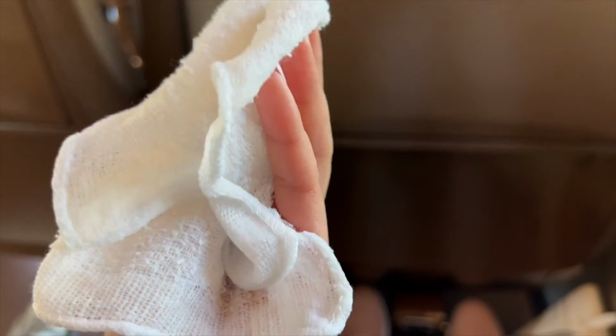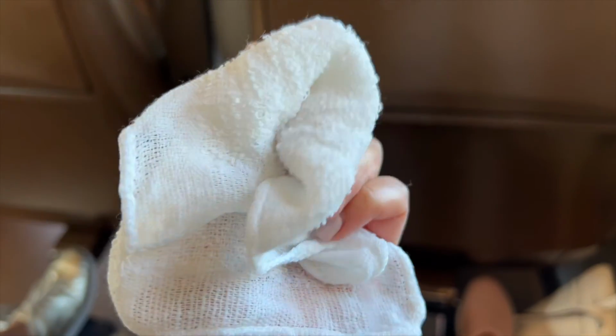And as for the service itself, it was pretty luxurious. It started with our drink orders, and then it went into the attendants giving us these scented, warm hand towels that smelled like orange blossom. So again, that made it very luxurious.